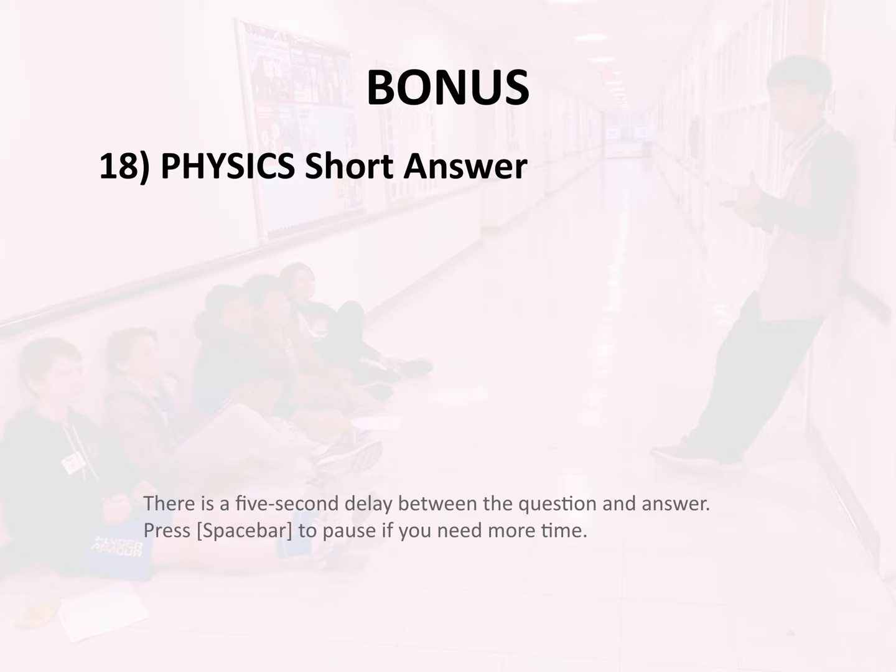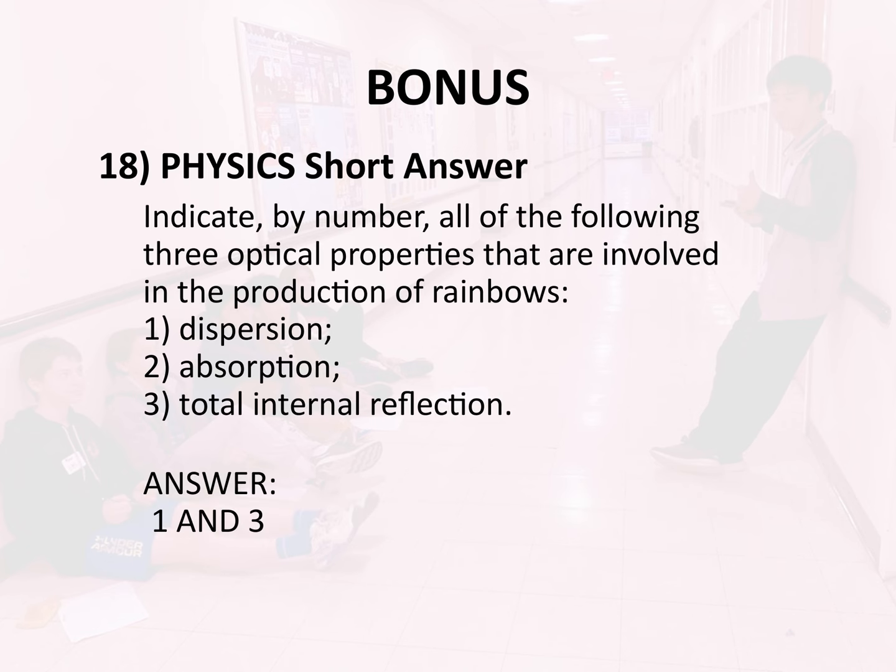Bonus 18. Physics. Short answer. Indicate, by number, all of the following three optical properties that are involved in the production of rainbows: 1. Dispersion, 2. Absorption, 3. Total internal reflection. Answer: 1 and 3.